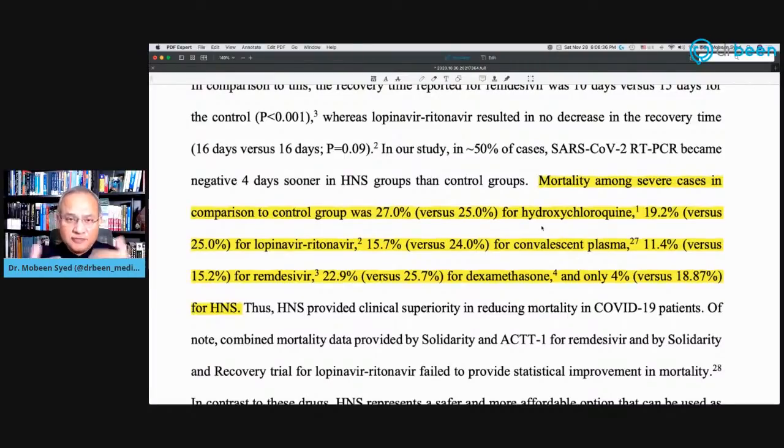You know that in severe cases, usually hydroxychloroquine is too late to use at that time. So it's not hydroxychloroquine's fault that the data is such. It is just used in a severe case. Then 19.2% versus 25% for lopinavir and ritonavir. So slight improvement if you are using antivirals.